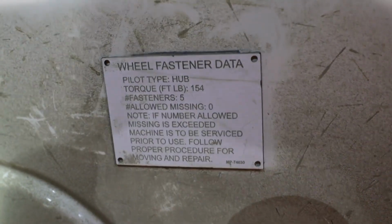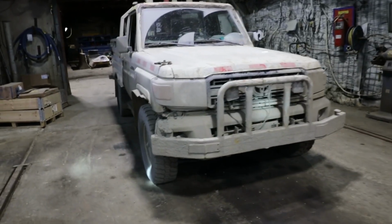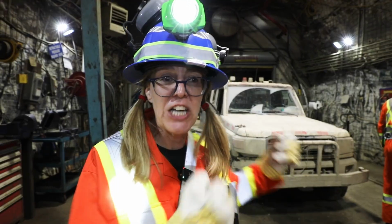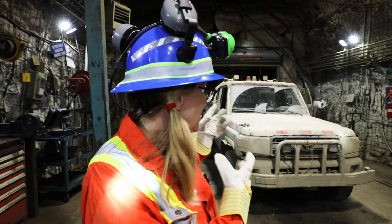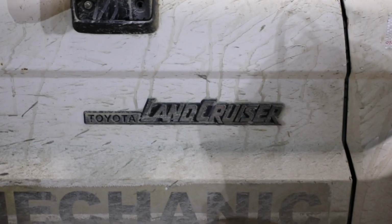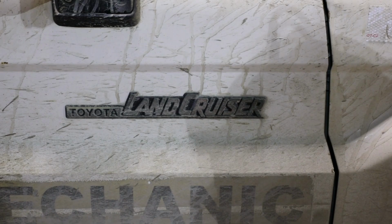I asked about the tires. They said the tire punctures are what takes the tires out before the tires actually go. The pH level down here is so high that it's a really corrosive environment, so all the yuck you see all over this stuff, that is basically the water corroding the components of everything that's down here.